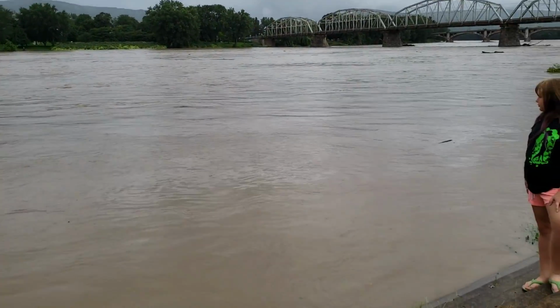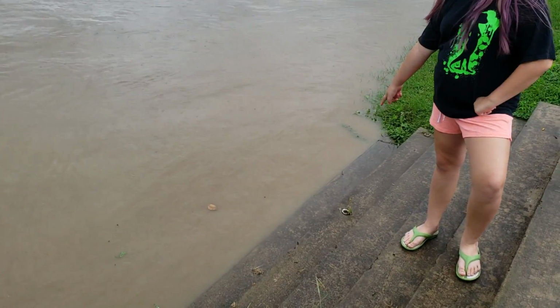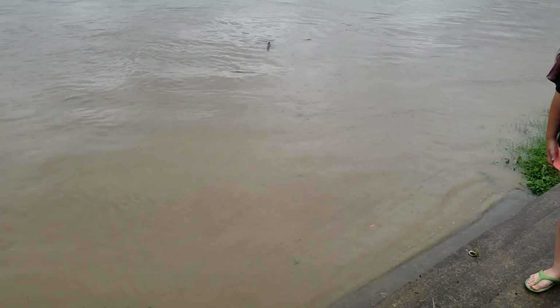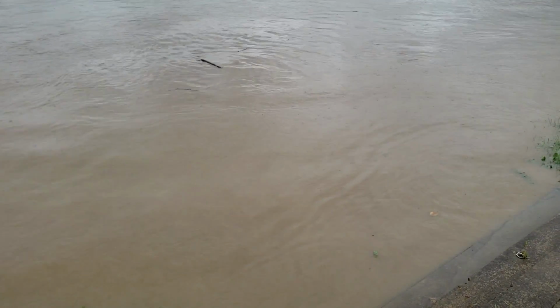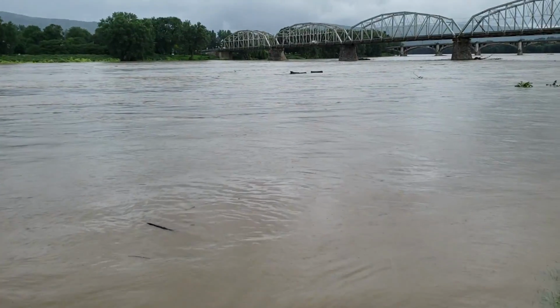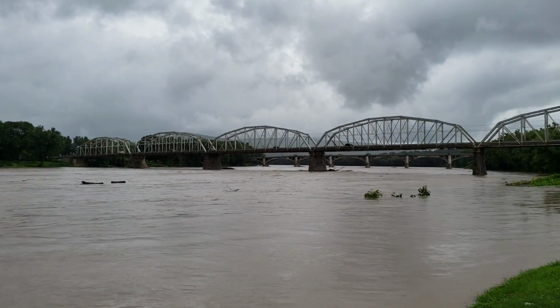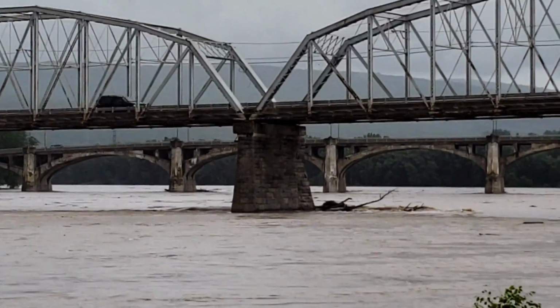But this is, again, underwater now. It's almost underwater. It's almost kind of eerie. It's like going into the darkness, like you don't know where it ends or where it starts. Or how deep it is. Yeah. And you can see the pillars of the bridge have some, let me zoom in, have some trees lodged behind it.